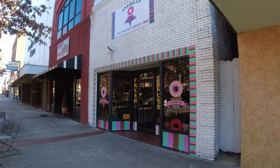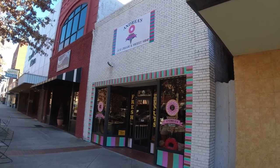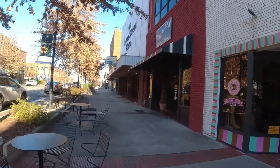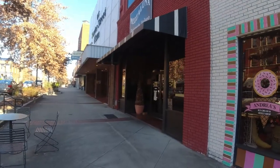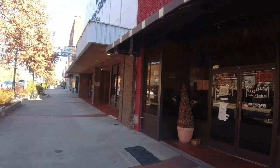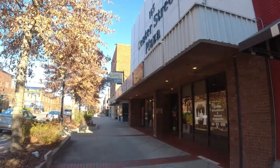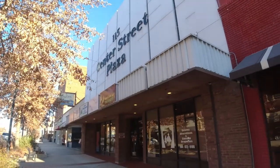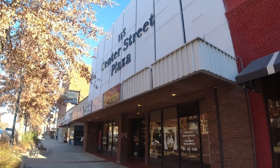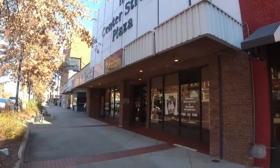Got the Andrea's Ice Cream and Sweet Shop. Looks like this structure here has been around a while as well. Got an Italian restaurant here. Mezzaluna. Italian and seafood. And here's another. Now this one has a very interesting look to it. 115 Center Street Plaza. So that looks original right there for sure.